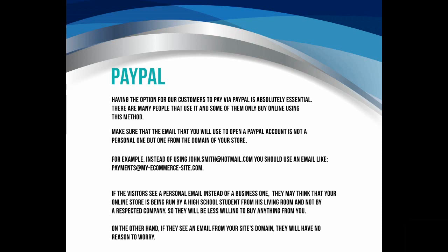If the visitors see a personal email instead of a business one, they may think that your online store is being run by a high school student from his living room, and not by a respected company. So they will be less willing to buy anything from you. On the other hand, if they see an email from your site's domain, they will have no reason to worry.